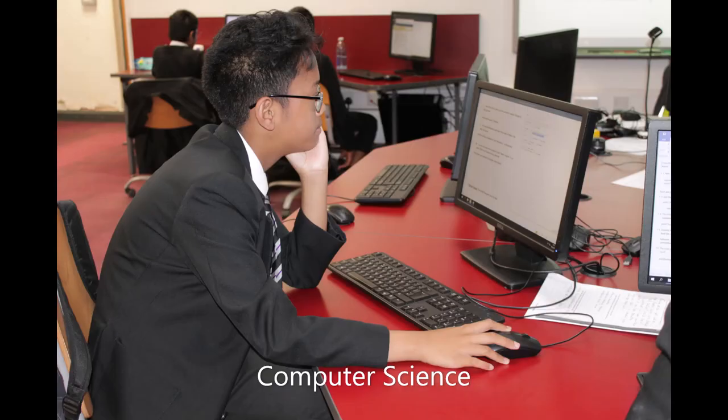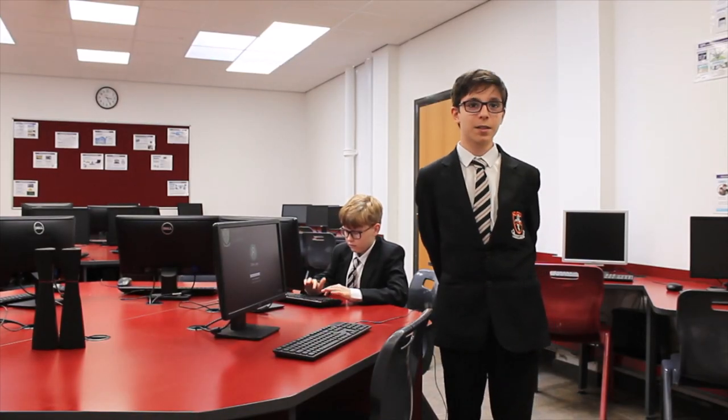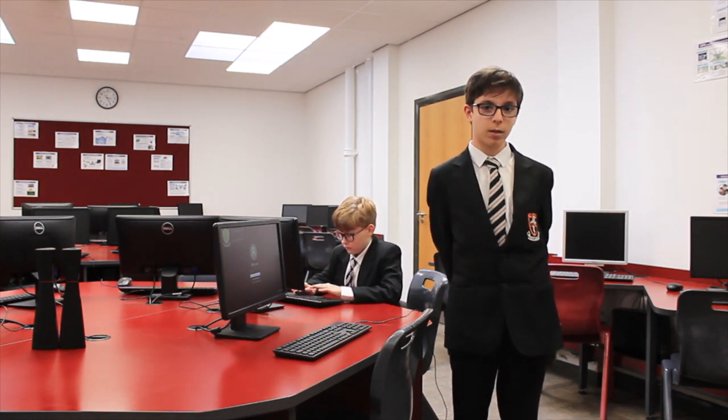Coming to the end of my first year in St Margaret's, I absolutely love it here. This is our IT room where we have our computer lessons. Today I am working in one of our six dedicated computer suites. It's been a really busy day because we've had lessons in art, history, RS, music and computer science.